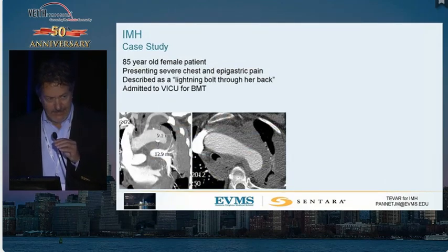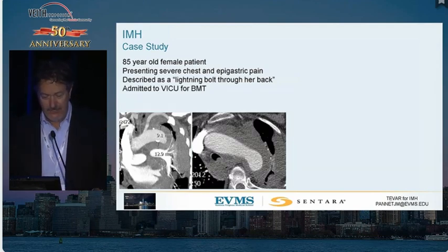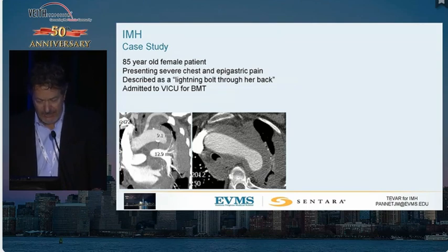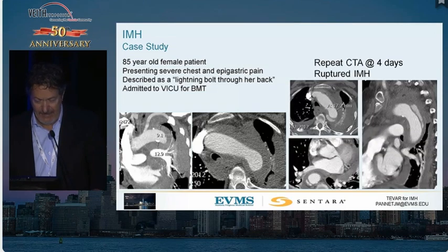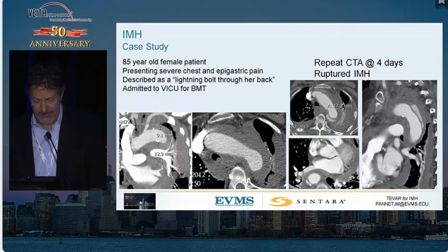This is a case study that I think truly illustrates how IMH can behave. This was an 85-year-old female patient with severe chest pain and epigastric pain admitted to our vascular intensive care unit for best medical therapy, as this is always first line of treatment. However, you can see she already had a very thick IMH, and when we repeated the CTA at 4 days later with recrudescence of pain, she ended up rupturing her IMH at 4 days after the index admission.